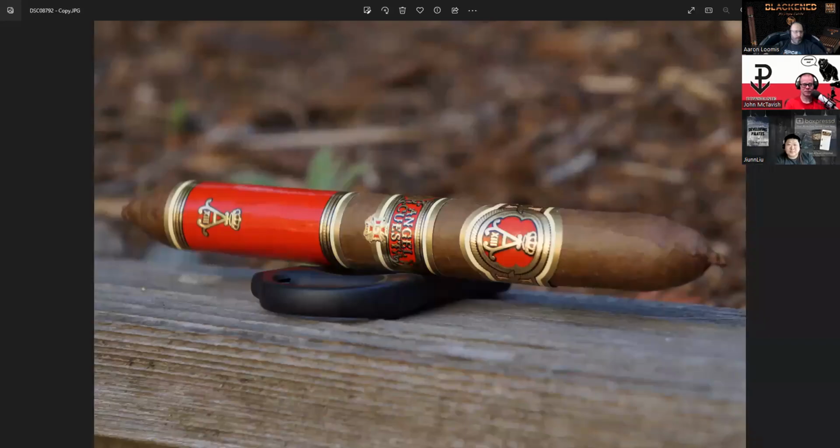All right. So today we are talking about the Angel Cuesta Salomones. The cigar is 7.25 by 57. It comes out of the El Reloj factory in the United States. The wrapper is Ecuadorian Havana Rosado. Binder and filler are undisclosed. The price point is $22, and the cigar was released in April of 2023. So with all that out of the way, June, what was your overall experience like with this cigar?